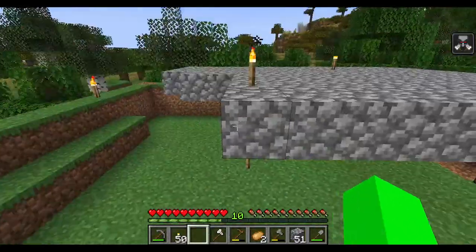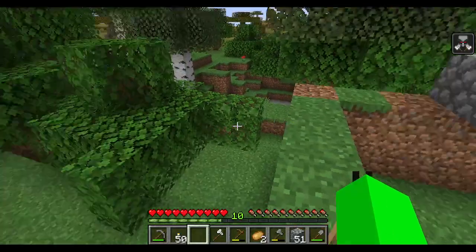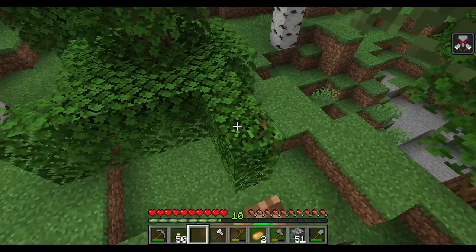Do we want to clear out some of this more area? Yeah, that's what I'm thinking. A little clearing, a little farming. I mean, I guess we can start talking about our house.